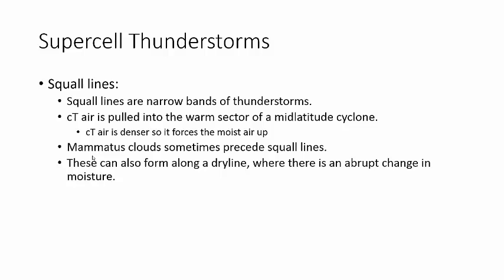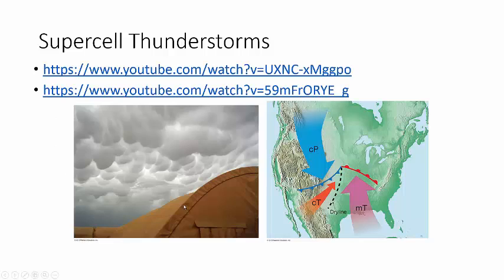All right, and the dry line is where they form, where there's an abrupt change in moisture. Okay, so here's the mammatus clouds, right? Just to jog your memory there. Here's the CT, here's the dry line. So you have your moist, your cold, your hot and dry. Everything's mixing like you saw in that one picture. And you're getting lots of tornadoes, lots of thunderstorms right along here.